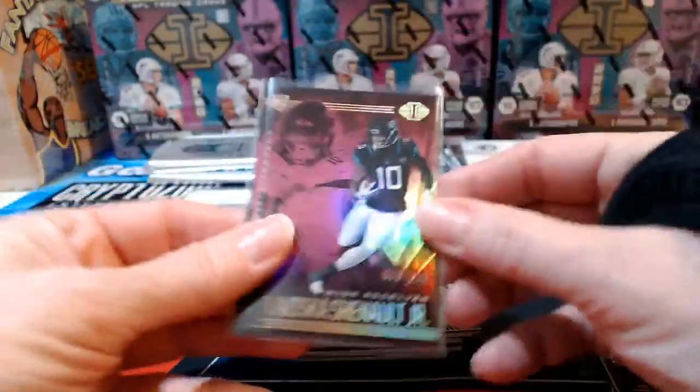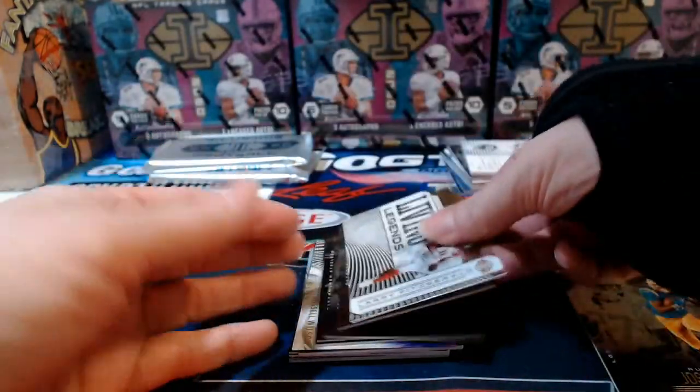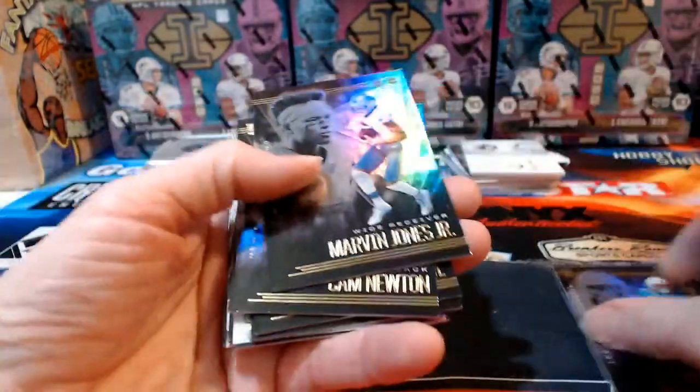Chenault, speaking of Jacksonville, numbered to 399. Living Legends, Larry Fitzgerald and the Cardinals.